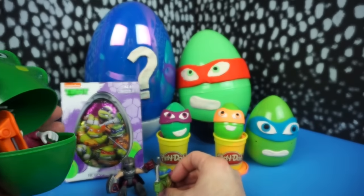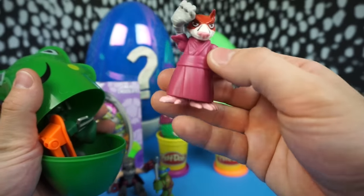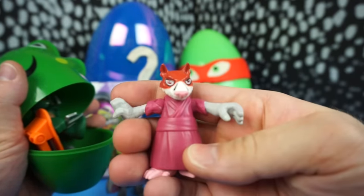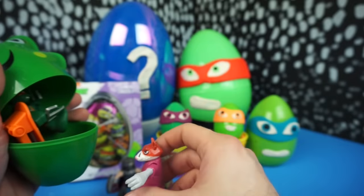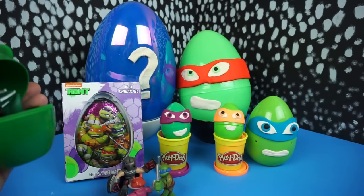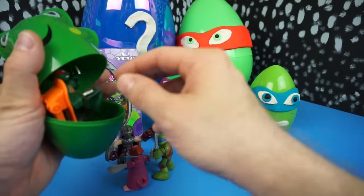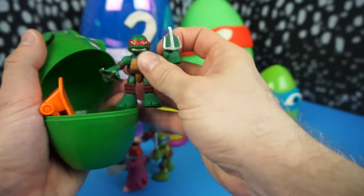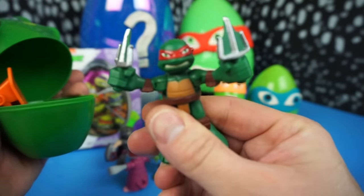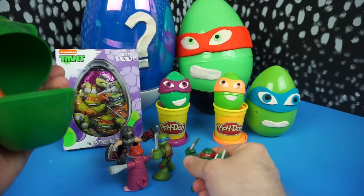Ha-ha! It's Splinter, Master Splinter. Yay, now we can fight Shredder down there. Let's adjust down so we can see him. And let's see. Ooh, Raphael. Whoosh, whoosh, whoosh. Raphael. They're gonna gang up on Shredder.